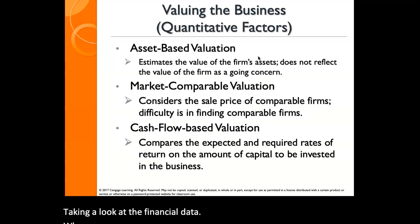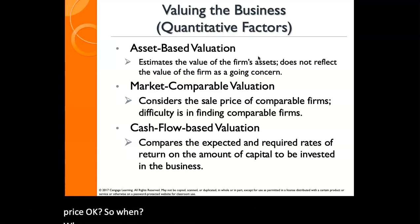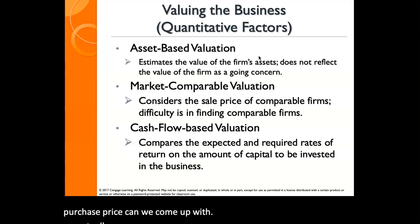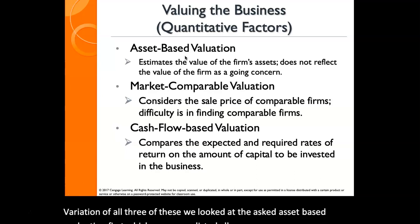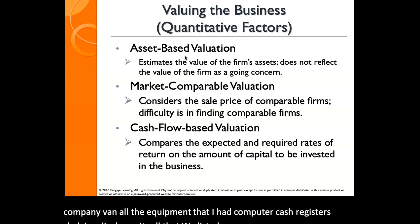When you're valuing a business, how do you come up with a purchase price? Okay, so when my buyers came to me and we decided, okay, we're going to do this, now we've got to figure out a purchase price. What type of purchase price can we come up with? We actually used a variation of all three of these. We looked at the asset-based valuation first, which means we listed all the assets of the company, my company van, all the equipment that I had, computer, cash register, shelving, display units, all of that. We listed those assets and wrote that number down. Also included in that was the inventory.